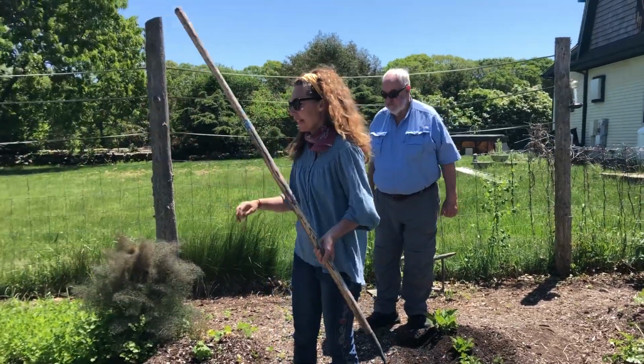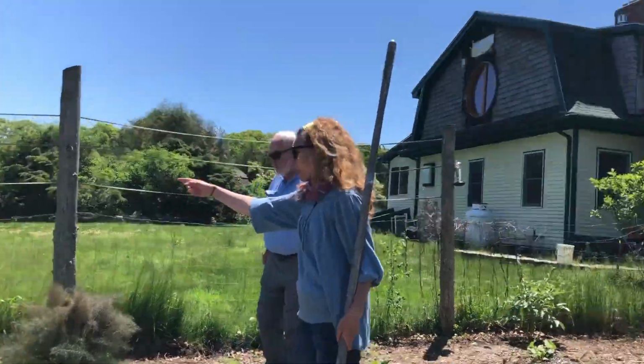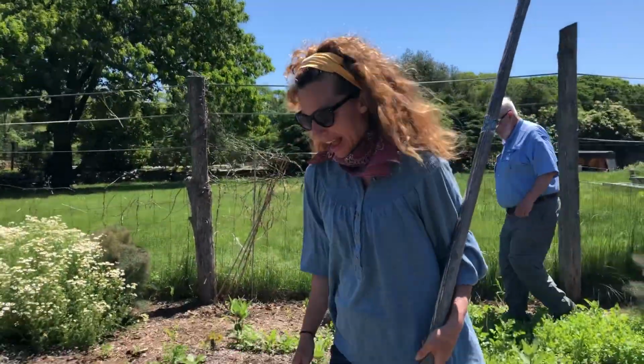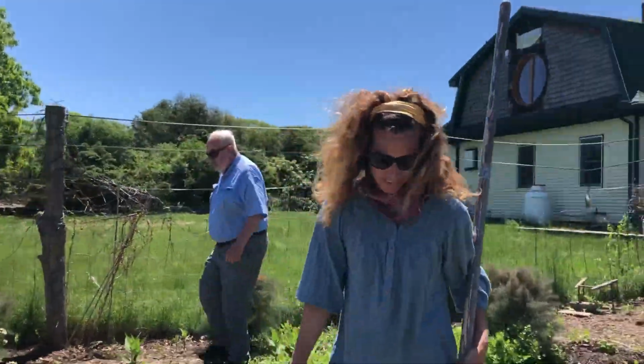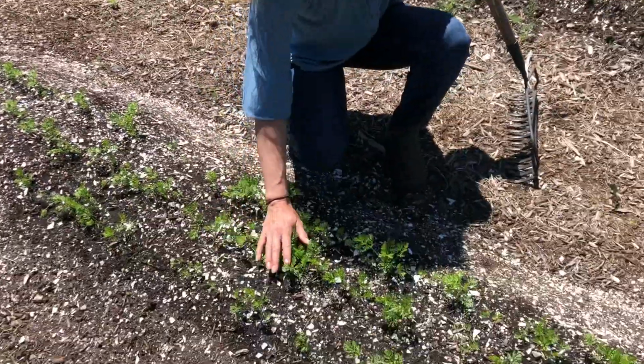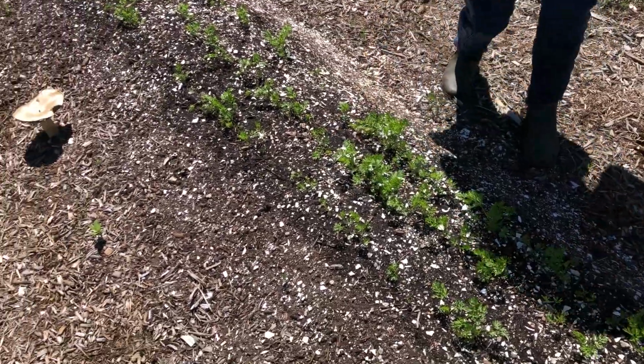Let's go down and look at our beans that have just germinated, and then we're going to tie up our peas. Why don't you go that way? Yeah, we'll go that way. Let's see here as we're going. I've let this cilantro go to seed. I just love it, but I will be pulling it soon. You can see the carrots as we walk by. They're a little bigger than last time, but still so slowly growing. They're going to be delicious though.